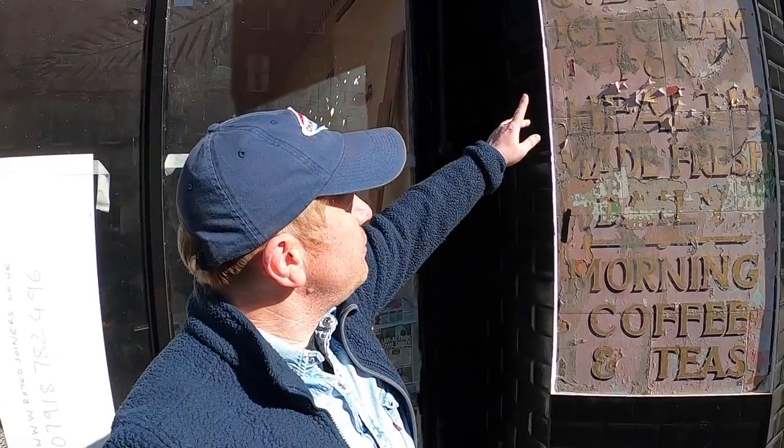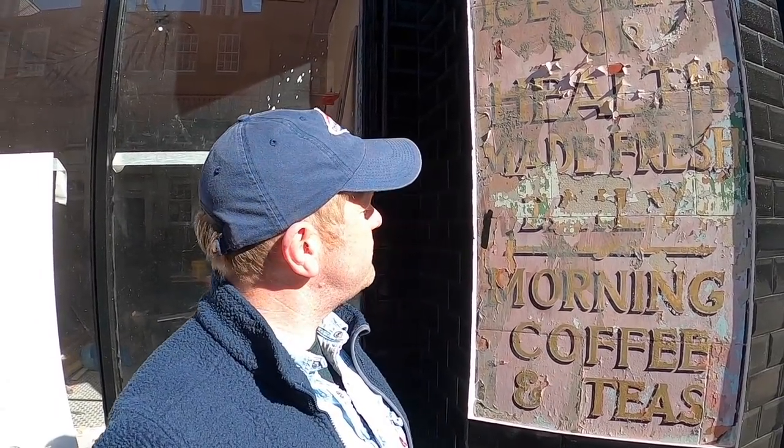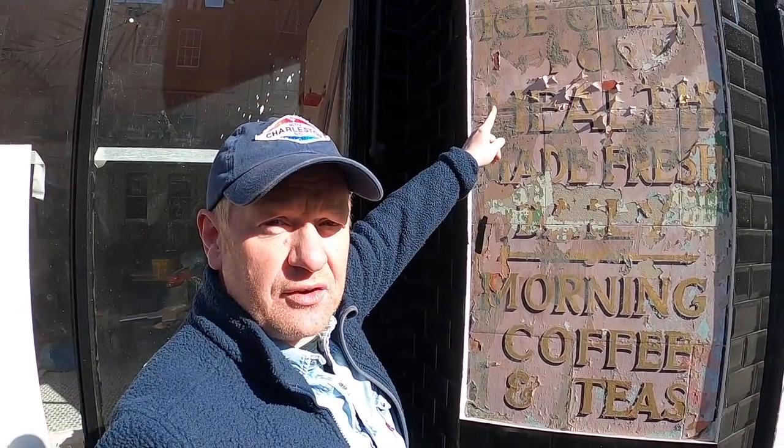If you've grown up in Edinburgh and are of a certain age, I'm sure you'll remember Mr. Bonnie's Ice Cream. Now, it's really nice to see that this old sign has survived a few recent paint jobs. And I'm also pleased to be told at last that ice cream's good for me. Who knew?